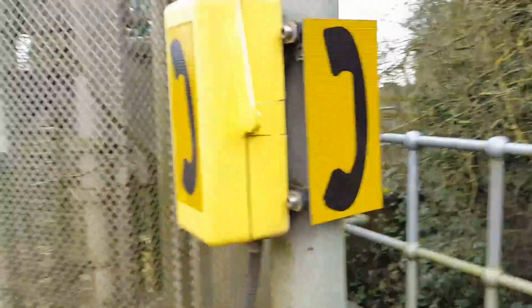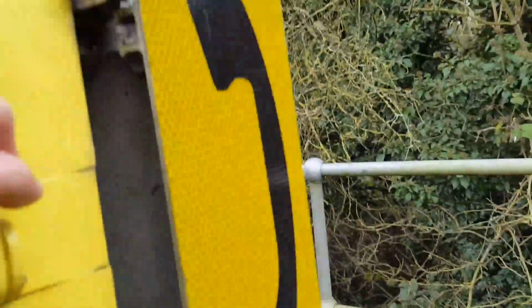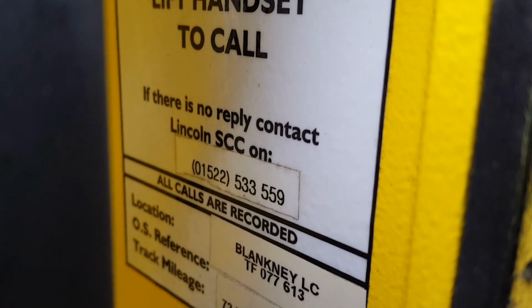Reflective phone sign. And then you've got the telephone to call Lincoln Signalling Control Centre. Obviously, you need to telephone if you have a large or slow vehicle. Green fencing.